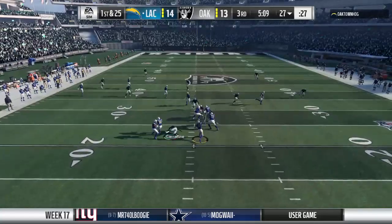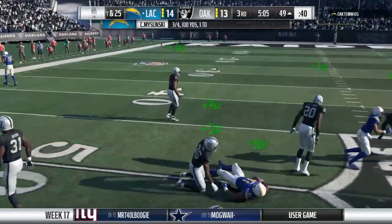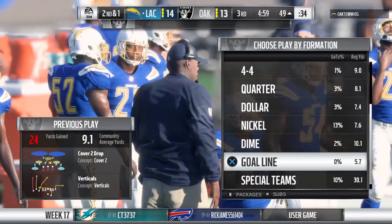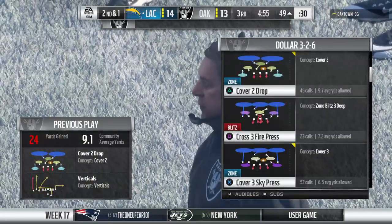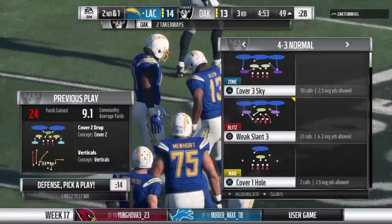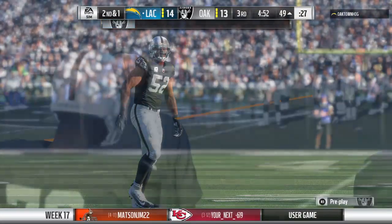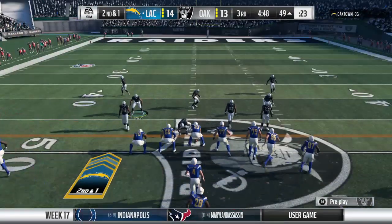Out of the gun, they'll look to throw. Finds the open man, it's Mike Williams. And he'll get it into enemy territory just across midfield at the 49. It'll be a gain of 24 on the play. And that'll make it 2nd and short. Completed pass play. Now let's see if they go back to the air or to the ground.